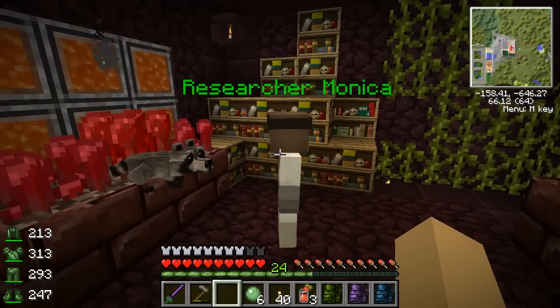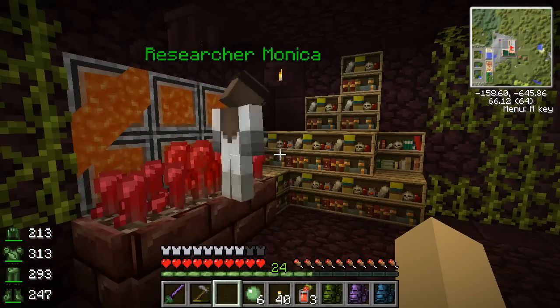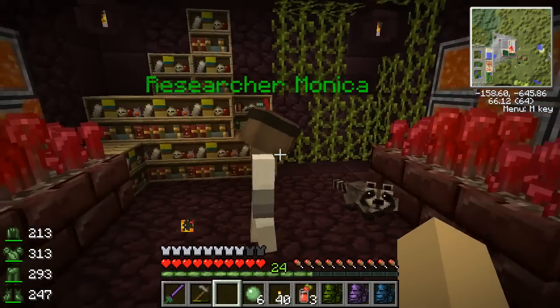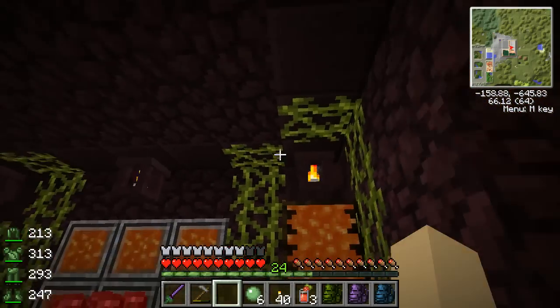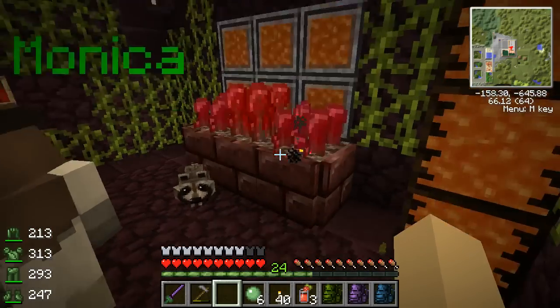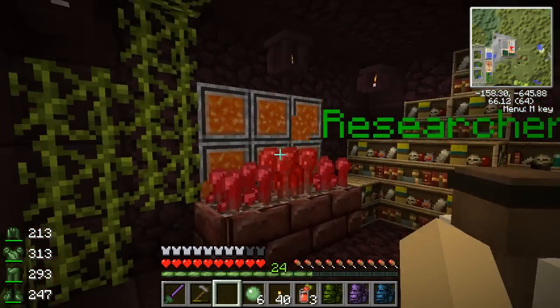But researcher Monica is really cool. She is actually researching the mystery of pigmen. So she's trying to understand pigmen. She's trying to understand the Nether. She's trying to really get to the bottom of what pigmen are, what they're doing in the Nether, what the relationship between the two happens to be. So she studies the Nether wart, the Nether rock, the lava. She is pretty cool. She's hiding over here.